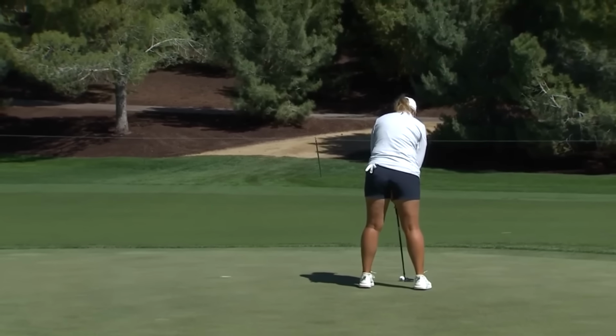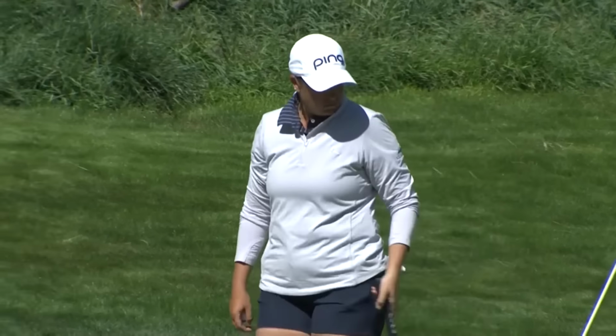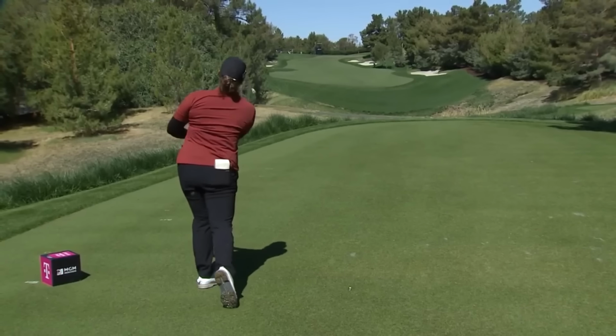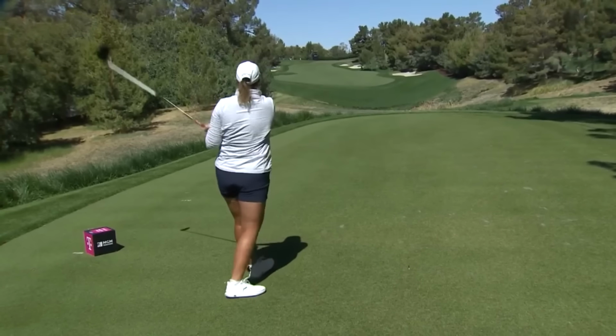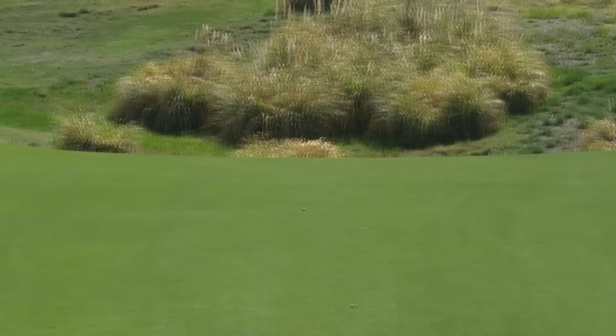4 feet for par. Pretty clutch. Since the last time she played here, and Coughlin. Ariya has not trailed in this match. In fact, she won the first 2 holes, and has been Coughlin. Yeah, this is a little bit of an elevated tee, but once you get to the fairway, it's basically uphill the entire way. And that was a good tee shot.